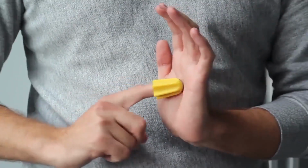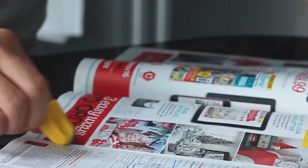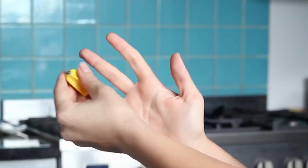The manufacturer emphasizes that this thimble doesn't cause discomfort even with prolonged wearing, for example during the working day, and doesn't hurt the skin of the hands. In addition, the design of the blade prevents accidental cuts. The cost of this small knife is $11.